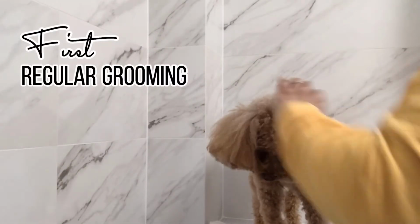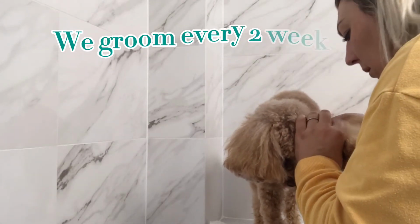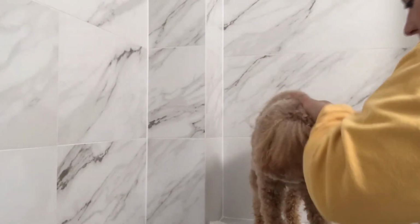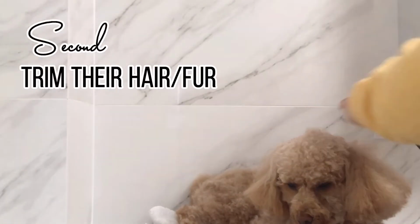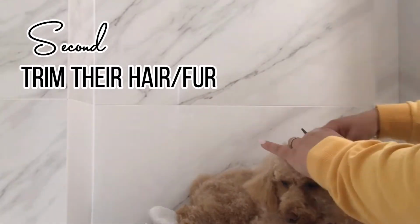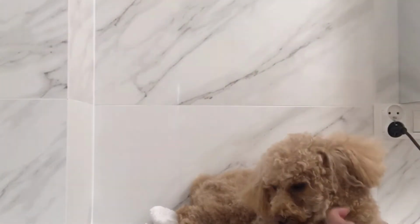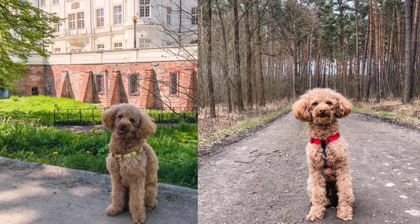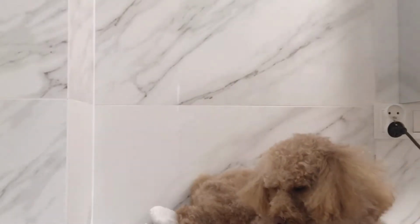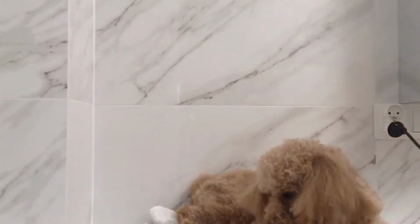We groom Lambo about every 2 weeks, and that means we wash, we blow dry, we brush, and trim his hair as well. Regularly trimming your dog's hair will also help prevent these mats. Sometimes we like to grow out our dog's hair or let it grow a little longer so they look fluffy and cute. But the reality is, when their hair is shorter, it's going to be better in preventing the mats, and it'll help you catch them quickly if they do form.